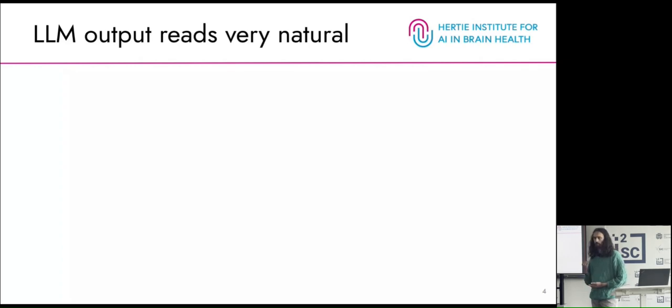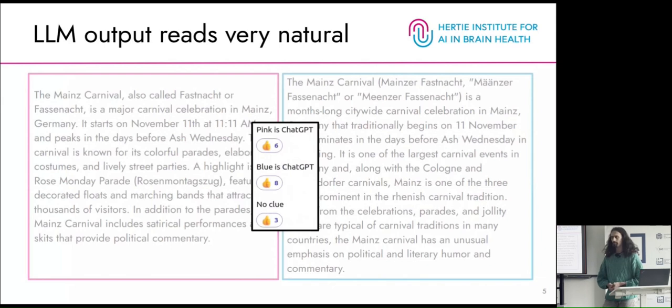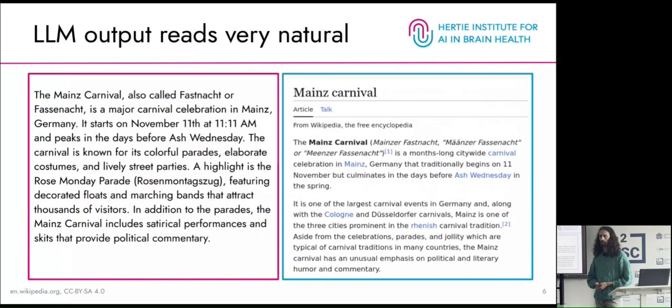When I gave this talk for the first time, that was in Mainz, and it was Carnival season. So I did a little mini study with my lab where I had these two texts on the Mainz Carnival posted to our lab's Teams and asked my colleagues which of them is the ChatGPT one, which of them is the real human written one. You can look at it for a few moments. I can tell you already, people from my lab just couldn't tell. In fact, the right one, the blue one, is the one from Wikipedia. I guess all of us have experienced this surprising naturalness of the output.